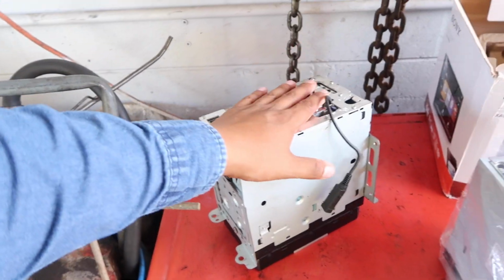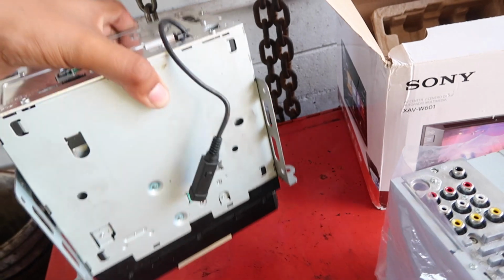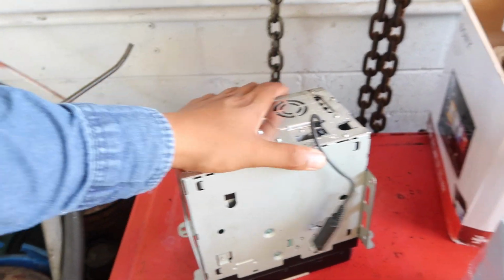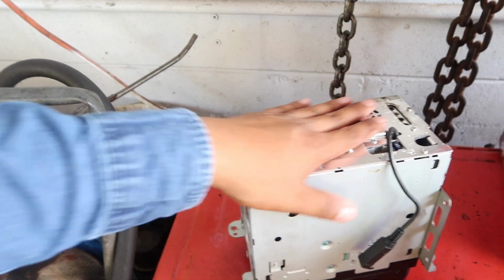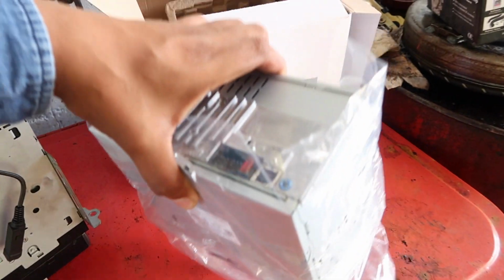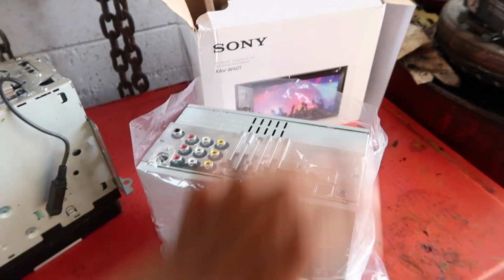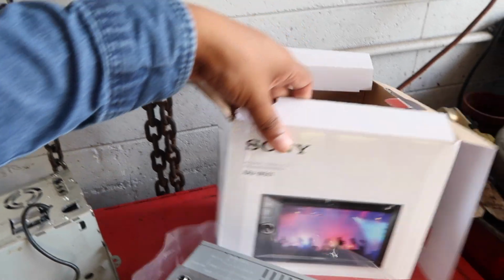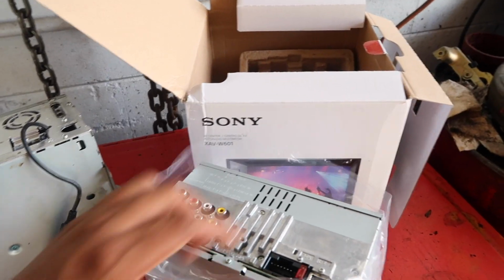This is like technology from the 1990s. Really, really heavy. I would say this is probably 2000s, whatever, but I would say this is at least 6-7 pounds. This does not even weigh probably a pound and a half. We went with a Sony XAV-W601. I got a medium range stereo, has Bluetooth, it has everything.